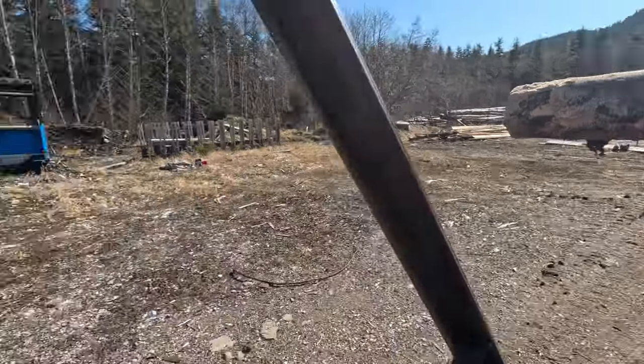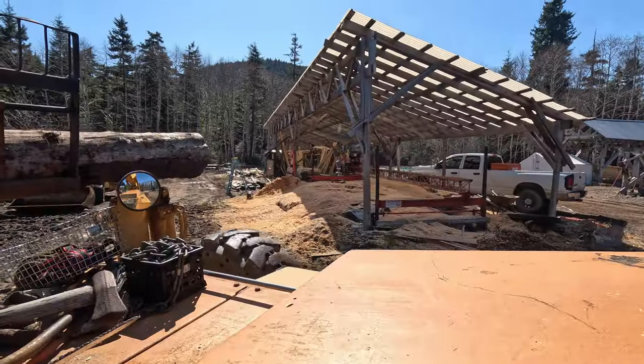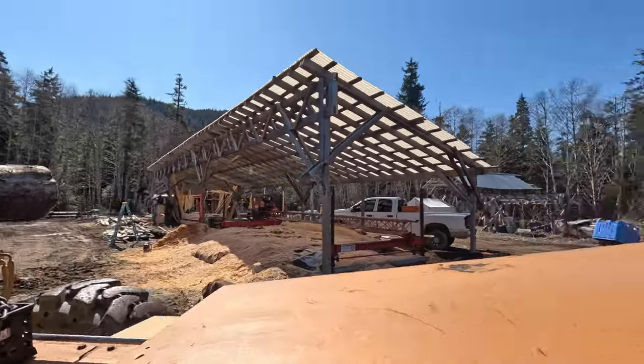Hey, let's go get this baby on the mill and see how we're doing. We've got to change the oil today, so I might do it after this log. We're just about ready for sawdust too, so I'll cut this one and then do a quick oil change, sawdust, shovel, and you have a great afternoon.